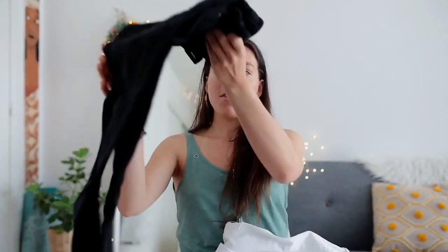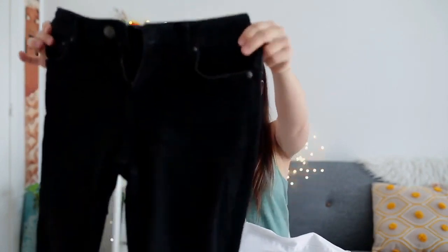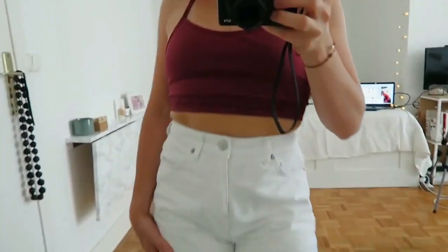Let me show you what I got. I got two pairs of jeans. They fit perfectly on my body. I got a black and I got a white jean that has a hole at the knee, and I'm so happy because I've never had a jean like this before. So that's a steal. We love it.